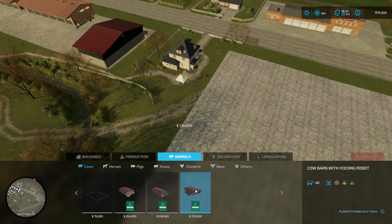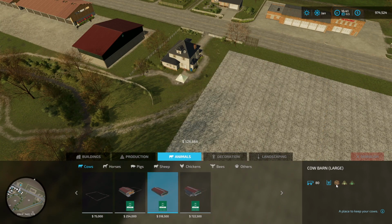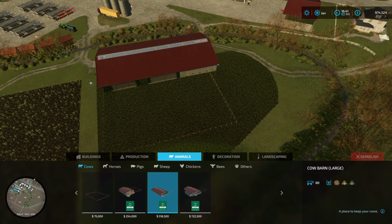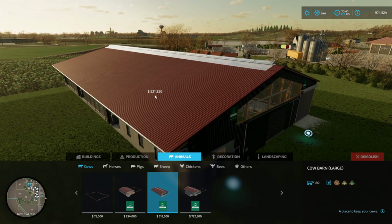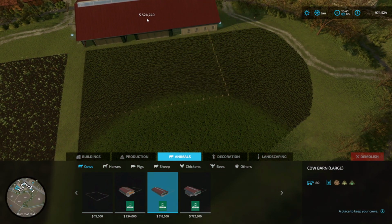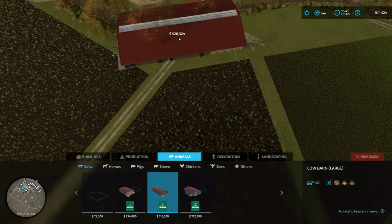So the difference between these two is that this one has a feeding robot and it costs 200,000 more. So you're just getting this one. So I need grass, hay, TMR, I don't know. But it looks like this will eat up there. If I, on the other hand, place it here, this is where I get stuff as well. Place it here and I can access it via that road from both sides. I can't use the field, but that's okay, I guess.